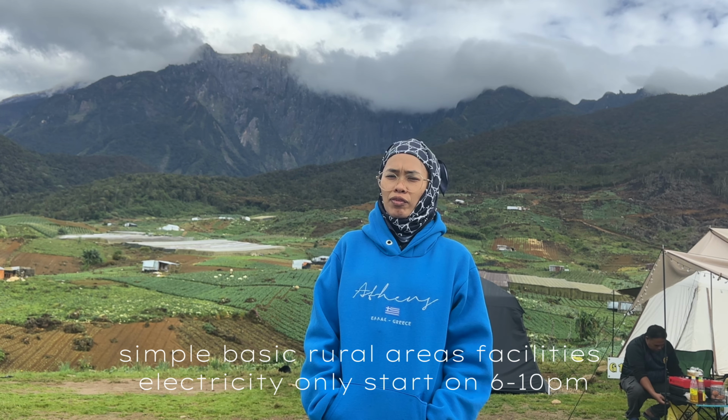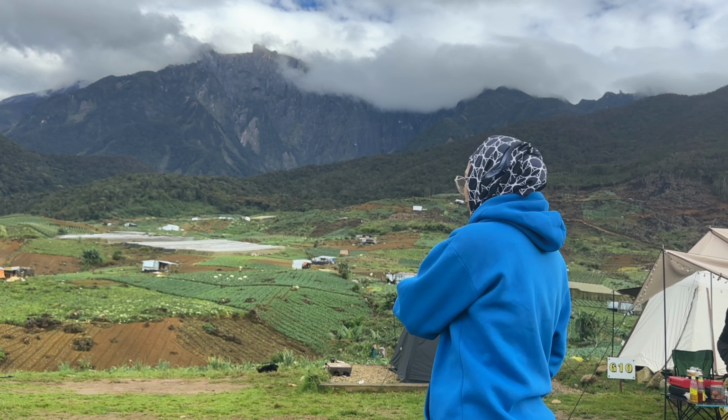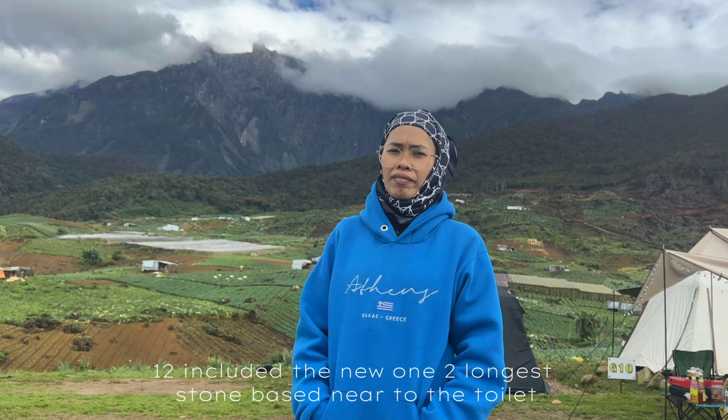Another thing is the facilities, which for me are quite good. Okay lah. The campsite has stone spots. 1, 2, 3, 4, 5, 6, 10, I think it's 11 spots based on stone, and the rest is based on grass. For us, as a family, for 2 nights we pay 85 ringgit using our own tent. But if you want to rent a tent, they also provide it, they also have it available.